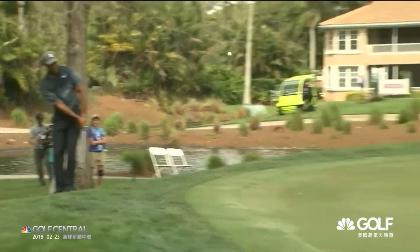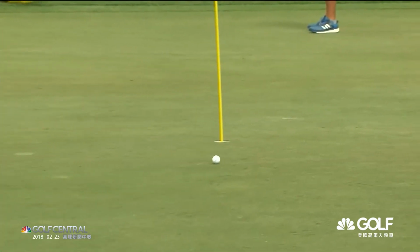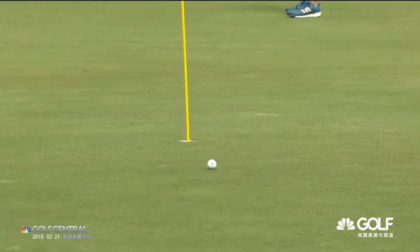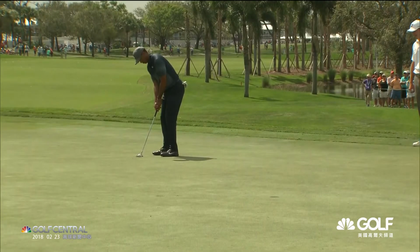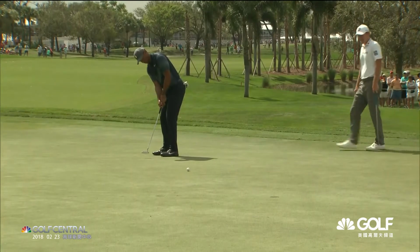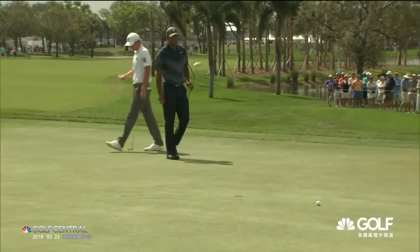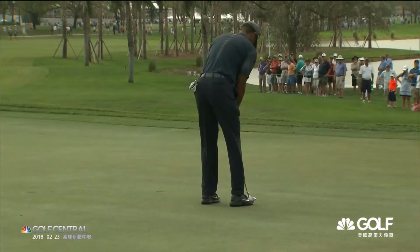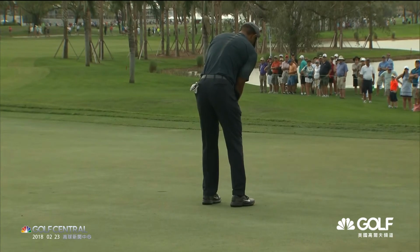And another chip that's dead into the grain. You can tell there how hard he hit that one. Wouldn't have been 20 some odd feet, maybe 22, 23 feet. And he had a lot of speed in that chip. Woods at even par, putting for birdie at 9. Trying to break 70, just doesn't quite do it. Gets a little frisky with the first one, rolls it a good 4 feet by, but manages to rattle that one in.